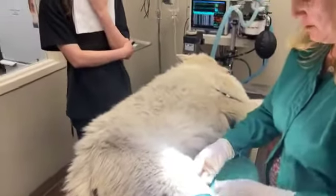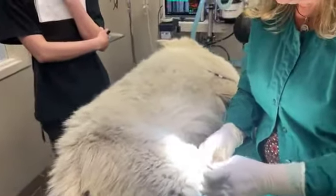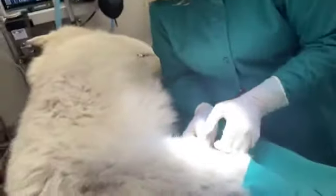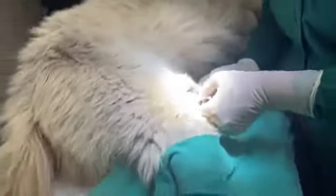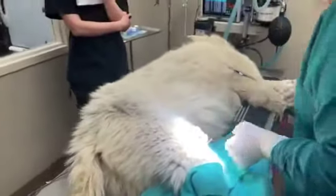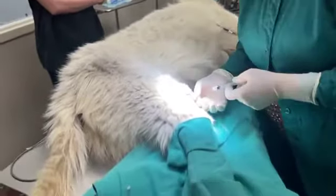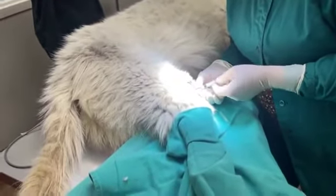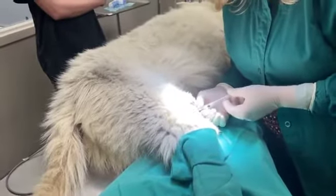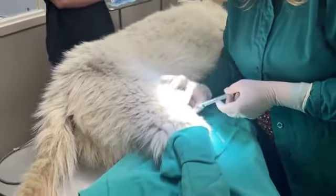So for people that are just tuning in now, what we're doing is we've got Aku here, and she's principally Arctic Wolf, and she's 11. She has an injured ACL, and we're treating it with stem cells rather than surgery. We're about two-thirds of the way through the procedure now. We've already infused stem cells and platelet-rich plasma, and this final step is the injection of the stem cells directly into her knee capsule.